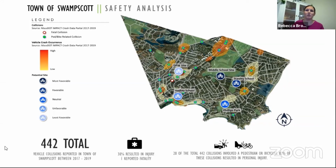The Phillips Park School is located just a little bit up the street from a crash cluster on 129. And then the middle school and Stanley sites are located on more low volume roadways that really don't experience a lot of crashes.